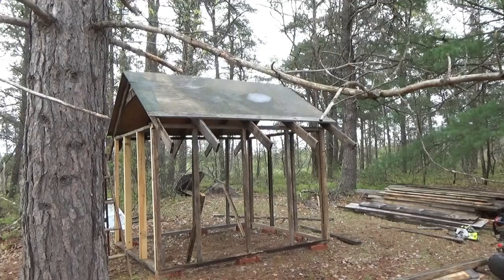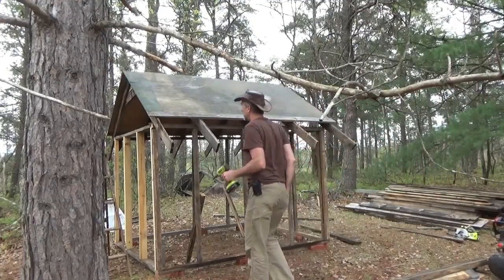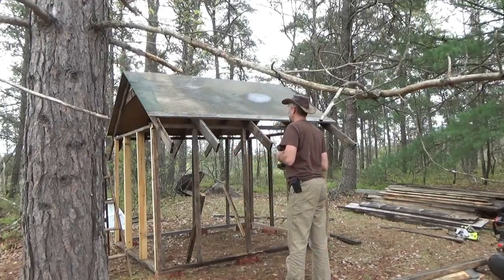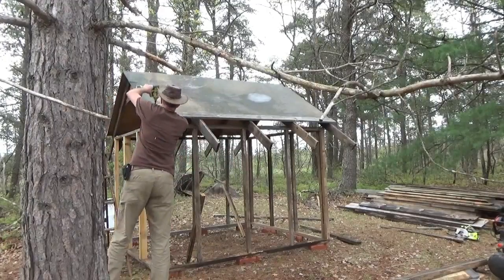Now that worked out so much better than any of the projects I've done before, because I'm thinking smart. I've learned a lot from you guys, I tell you. I've learned to put up pieces of wood to hold your work in place as you go. I didn't do that in the past. It was a nightmare.